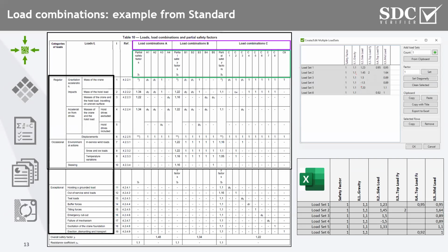This is a typical example of the standards here on my screen. You basically use different partial safety factors, dynamic factors, and at some point you need to come up with a kind of matrix. You have your weight, discharging loads, some influence-specific loads like wind influence, and then by using various factors, you end up with different load combinations. The big perk of the software is that if you have a spreadsheet, for example, that you are using in Ansys, you can simply copy and paste it from the clipboard directly to SDC Verifier, and you get the same table as you can see in the right bottom corner.